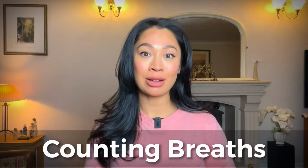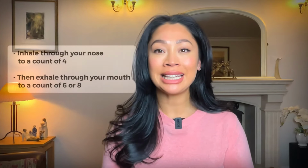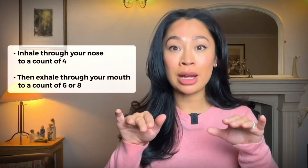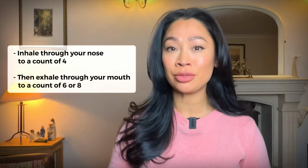Let's move on to counting breaths. This technique is great if you like having something specific to focus on. You're going to inhale through your nose for a count of 4, and then exhale through your mouth for a count of 6 or 8. You can adjust the count to whatever feels comfortable for you. By focusing on the count, you can give your mind something to hold on to, which can help distract from the intensity of contractions. The rhythm of the counting can also help you get into a bit of a trance, almost like you're hypnotised by the rhythm of your own breath.